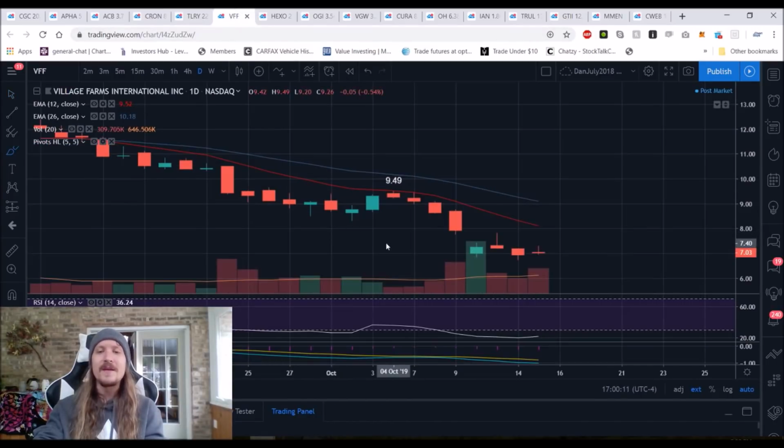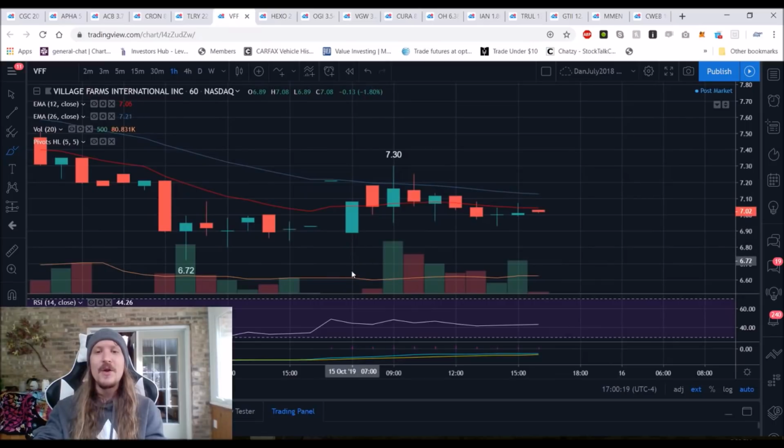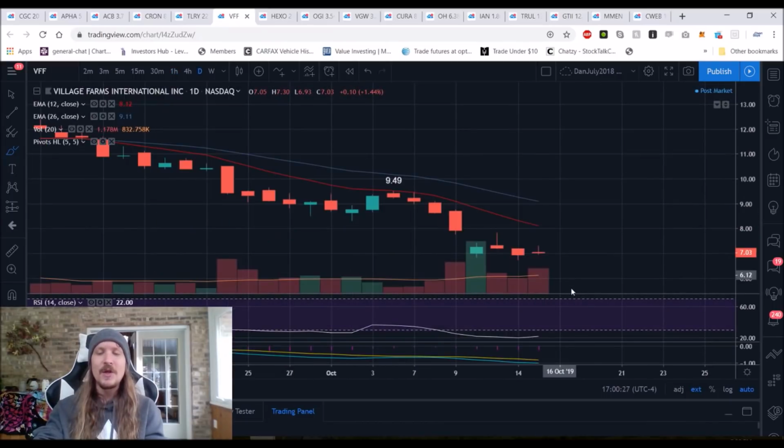VFF, very weak, notably weaker than its peers. 781 is resistance. It's a potential bear flag right now. We closed weak on the hourly time frame. No follow through. Trying to hold support down at 696, 693, 695. Break those levels, and another lower low is in the cards. Definitely a red flag for VFF, the fact that it's not participating in this bounce.